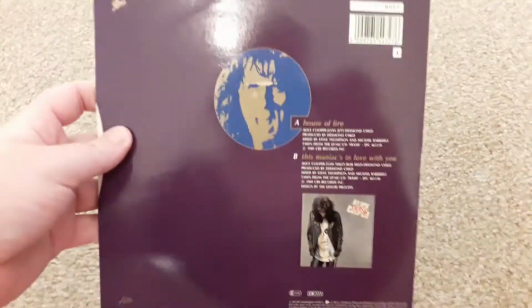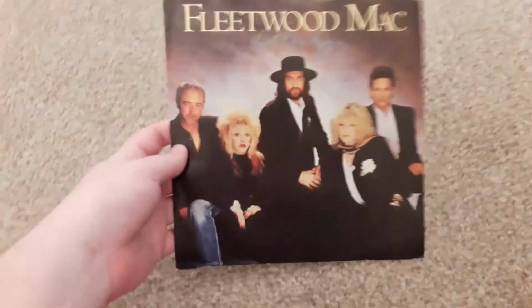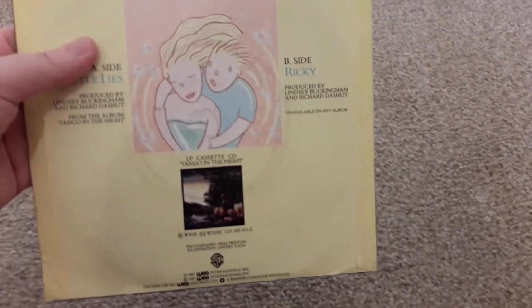Next up, we have another Alice Cooper, which is House of Fire. Again, from the album Trash, and on this one you also have This Maniac's in Love with You, and this one is 1989. Next up, no surprise, we have Little Lies by Fleetwood Mac. Yeah, I just love them. What more can I say? And also on the B-side of this is Ricky, and these songs are from Tango in the Night, and this is 1987, that one came out.